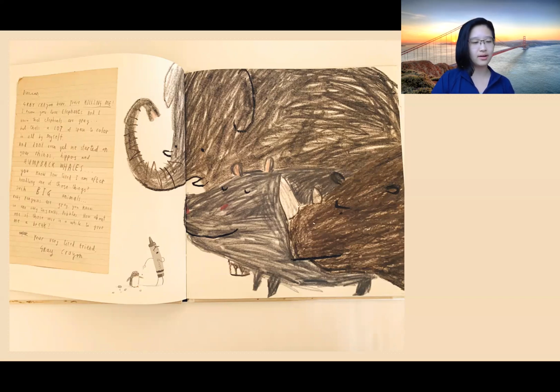Duncan! Gray Crayon here. You're killing me. I know you love elephants, and I know that elephants are gray. But that's a lot of space to color in all by myself. And don't even get me started on your rhinos, hippos, and humpback whales. You know how tired I am after handling one of those things. Such big animals. Baby penguins are gray, you know. So are very tiny rocks, pebbles. How about one of those once in a while to give me a break? Your very tired friend, Gray Crayon.